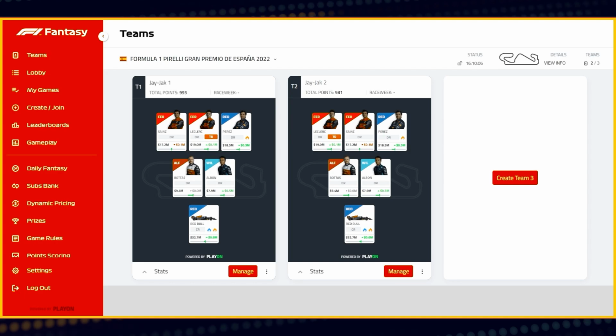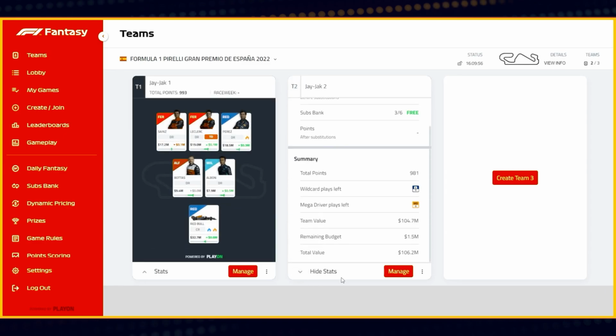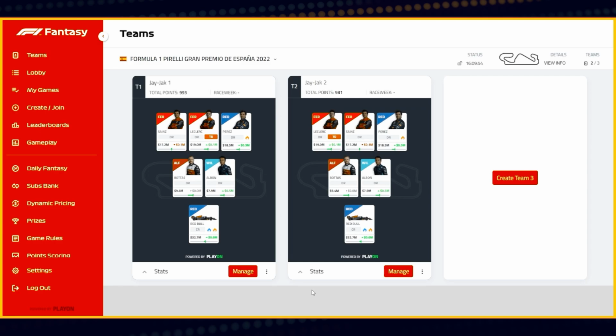12 points separates these 2 teams, and that's the power of using a mega driver at the right time. Team 1, 107.3 million. Team 2, 106.2 million. So a million separating the two because of when I used my wild card. You can see that the power of the Mega Driver allowed Team 2 to crawl back, and they currently have the same lineups week after week after week.